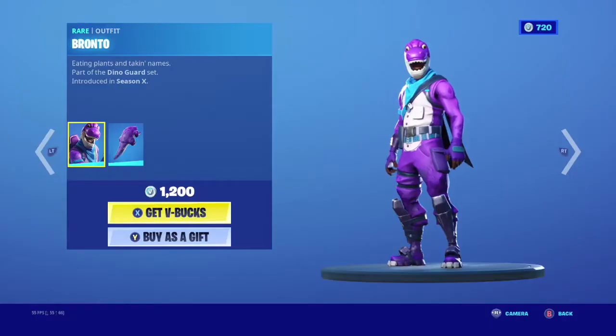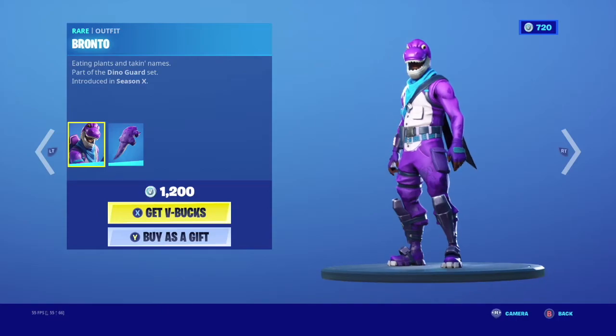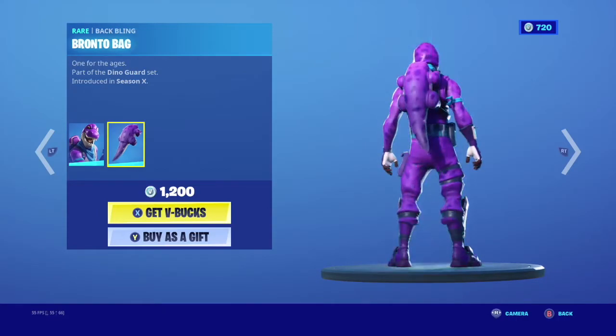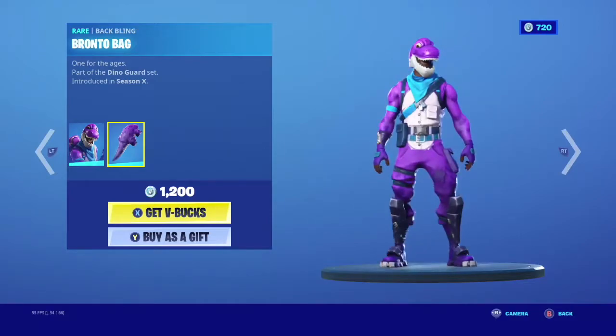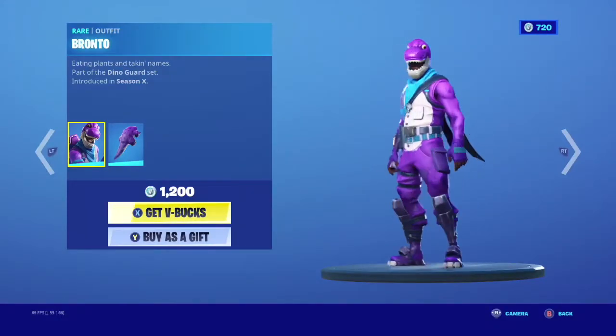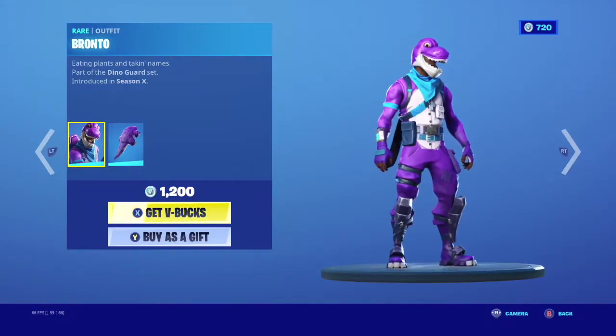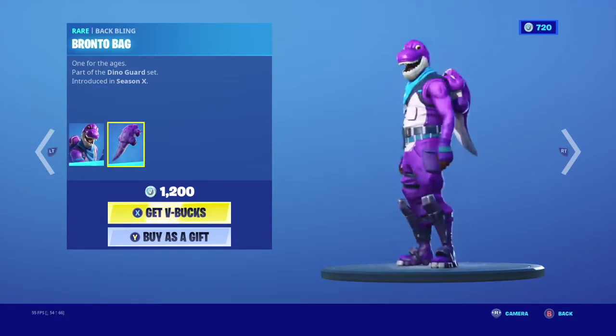Alright, continue. Eating plants and taking names, part of the Dino Guard set, introduced in season X. Definitely one of the better skins that came out of season 10. People really like all the dinosaur type skins. I think these are definitely a popular Fortnite skin, definitely within the Fortnite aesthetic. Kind of like you showing up to a birthday party dressed as Barney. He's definitely the freshest of all of them because of that. He looks Barney-esque, you know what I mean? It makes sense to me.